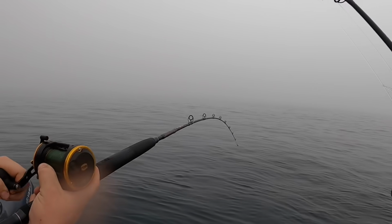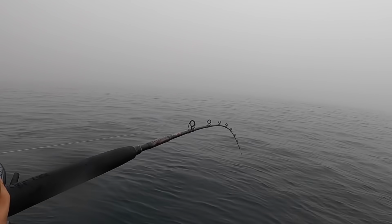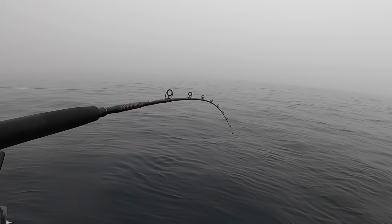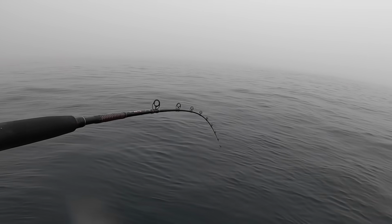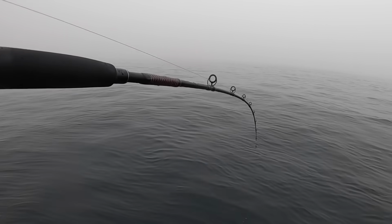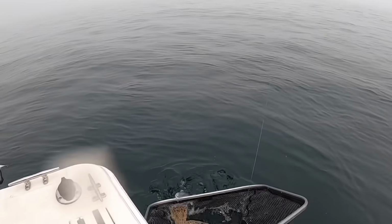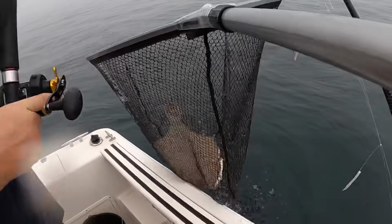Beautiful bend on the rod. Fantastic bend on the rod. This is what we're after, guys. This is what we paid all this time for. I can see a bead. Please be a turbot. It's a turbot. Matt's first turbot, and it's not a bad one. Come in. And we're in, guys. A 4 or 5 pound turbot there, straight in.